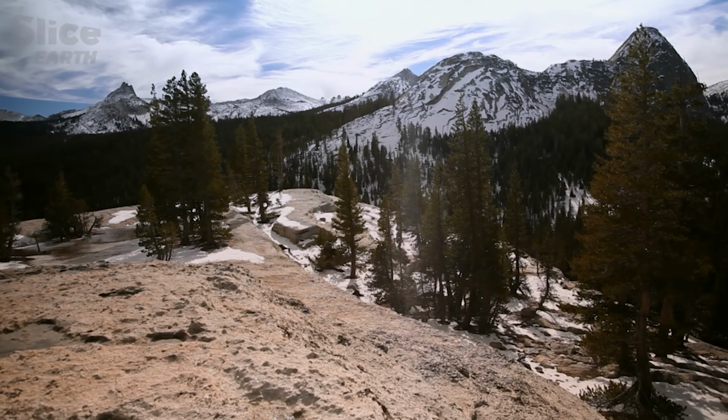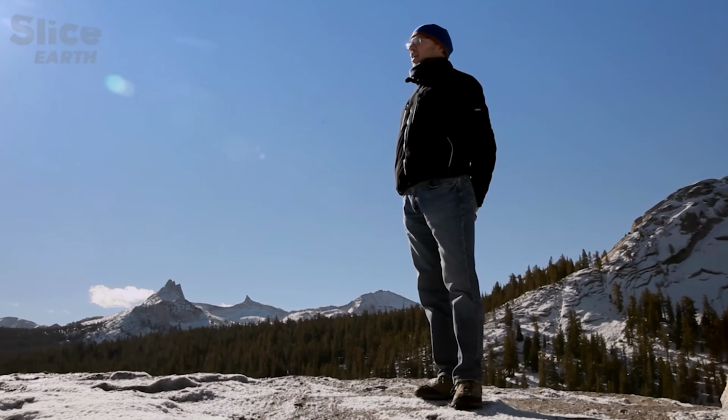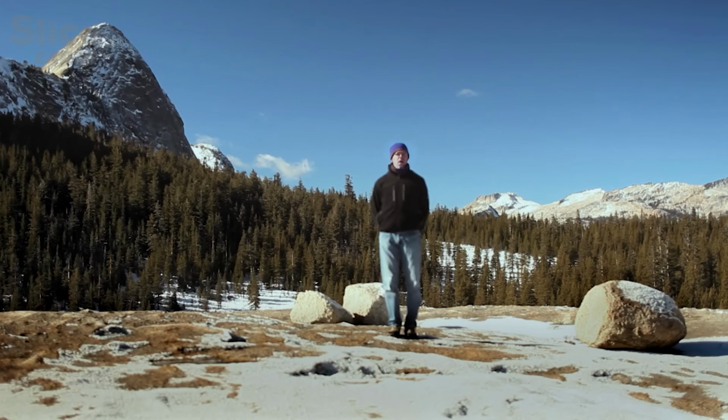If you looked at Western North America from space before Pangea broke up, it would have looked quite different. Much of today's Nevada, Oregon, Washington, California would have been underwater. But as subduction started, as North America moved westward, then suddenly the continent started to grow because you started adding things like the granite we're standing on.